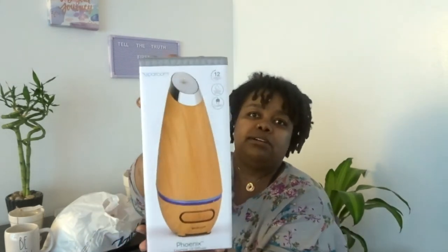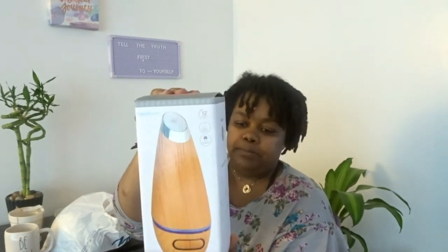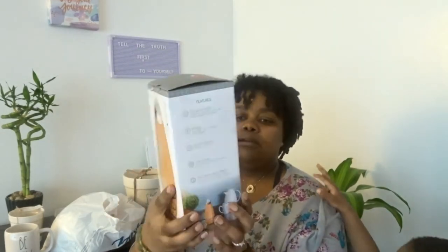Okay, so this was on clearance, which I was very excited about. It is an essential oil diffuser, and I like that it has this brown bamboo color, which fits in with what I have going on in my front room. I'm excited about that.